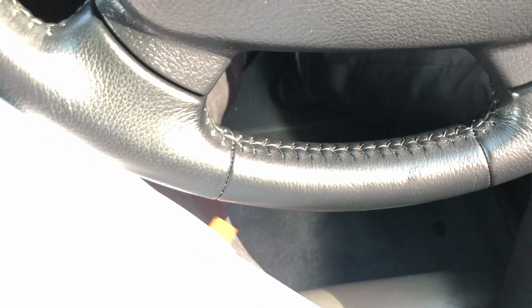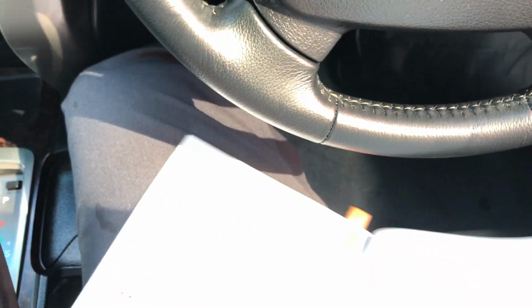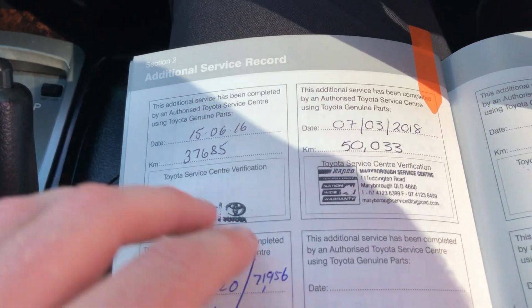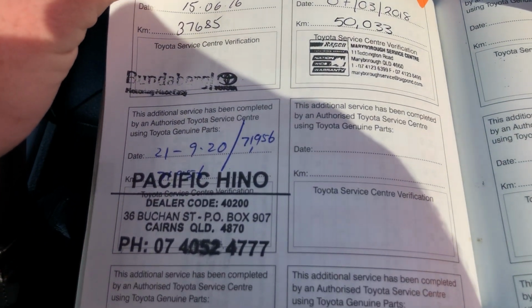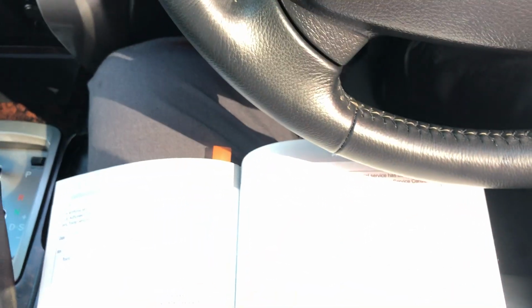I'll just go over a couple of pages. I must have gone to the back of the book. Yep, they have too. So then it goes to 37,000 Ks, 37 to 50, 50 to 71,956. So you do have all that servicing in there. There's good history. Looks like it's serviced a lot towards its earlier days. So you've got all that in there.